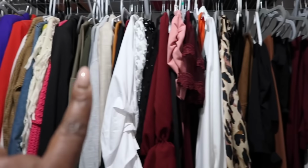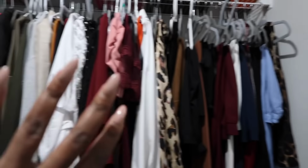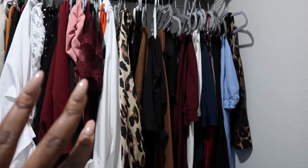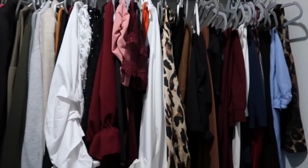Y'all know that I did my little purging maybe like last week or the week before last. So this is what I'm left with. I usually go through my clothes just to clean out the stuff that I don't wear so I can go shopping, but unfortunately with the situation that we're in right now, there's no need for that. So yeah, that's what I'll be doing on today's video.